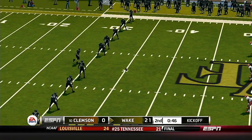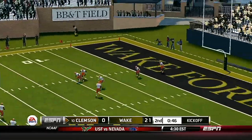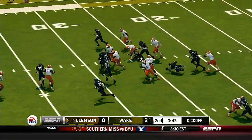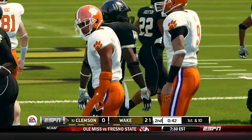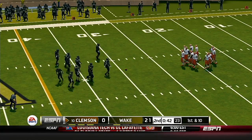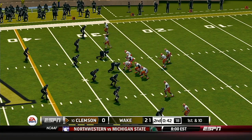Wake Forest is ready to kick it away. Excellent kick. He's to the 20. He's tackled at the 29. It's still only the second quarter. We've got a lot of football left, but I've got to say, this one is teetering on the brink of a blowout.